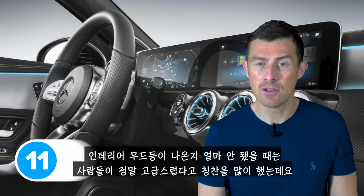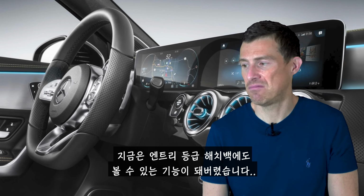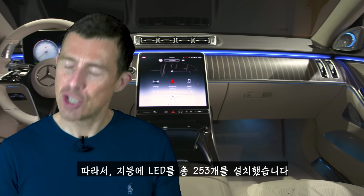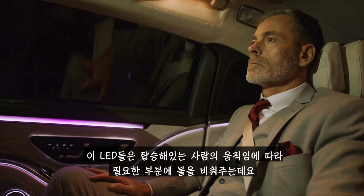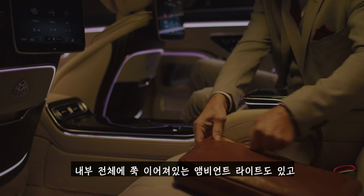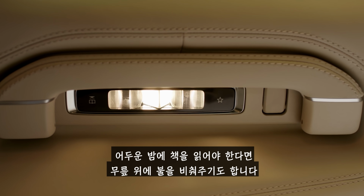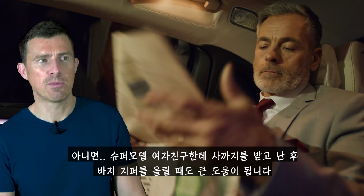Interior mood lighting used to be seen as super fancy in the car world, but now you can get it in entry-level hatchbacks. So Maybach had to think of something a little bit special for its version of the S-Class. So it's fitted 253 LEDs into the roof, which can individually light up different areas depending on what you're doing. It can shine soft ambient light all around the cabin to make the S-Class feel nice and roomy, or it can direct bright light onto your lap if you need to read at night, or do up your flies after a crafty BJ in the back from your supermodel girlfriend.